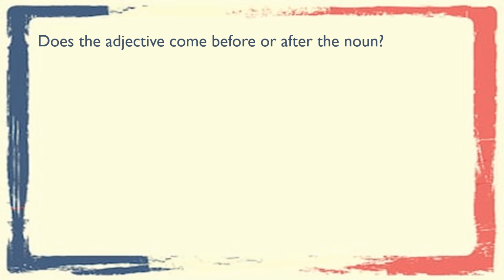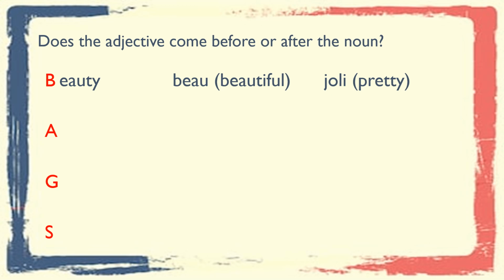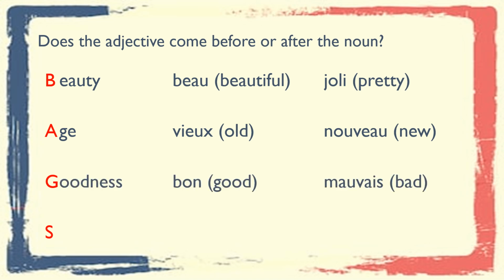To identify adjectives which need to come before the noun, as in English, we can use the rule of BAGS. B stands for beauty, that is, adjectives which tell you whether something is beautiful or pretty. A stands for age, adjectives which tell you if something is old or new. G stands for goodness, whether something is good or bad. And S stands for size, whether something is big or small. You may have already noticed that these are some of the most common adjectives, so it's important you have a way to remember that they go before the noun.